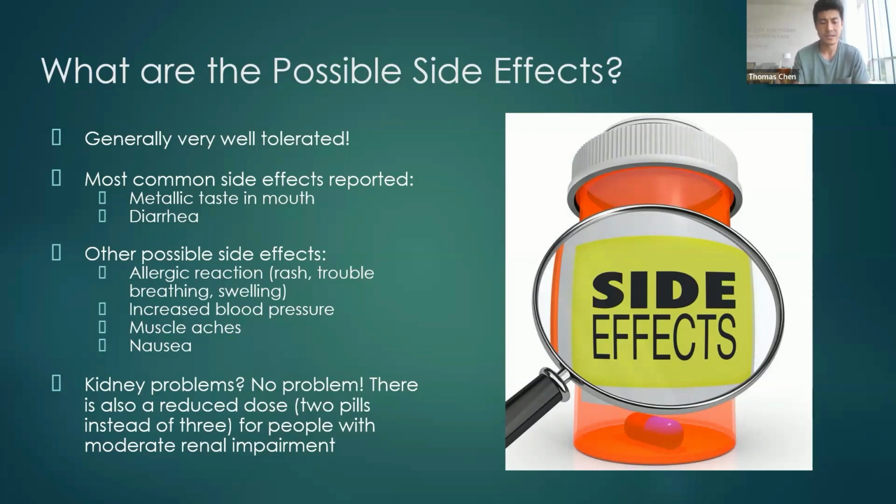The reason is that our kidneys are a vital organ to help filter the blood and also clear a lot of the toxins, but also medications. And if you have kidney problems, there's different dosing of Paxlovid that you can get prescribed to make sure it's not a harm to your kidneys.